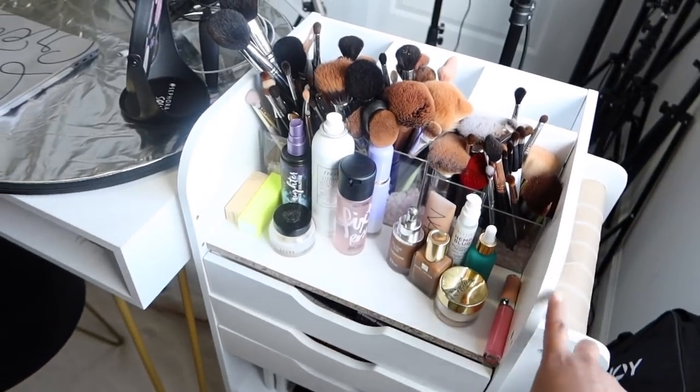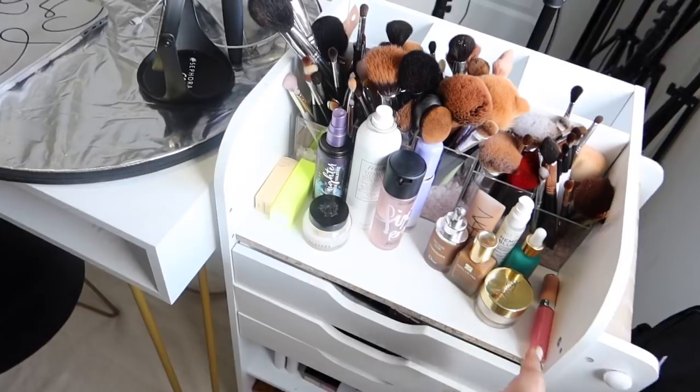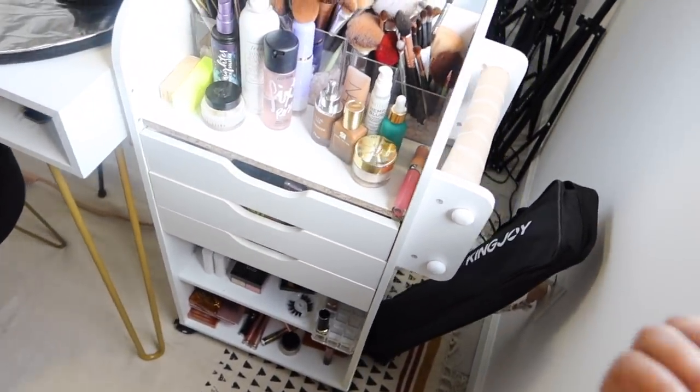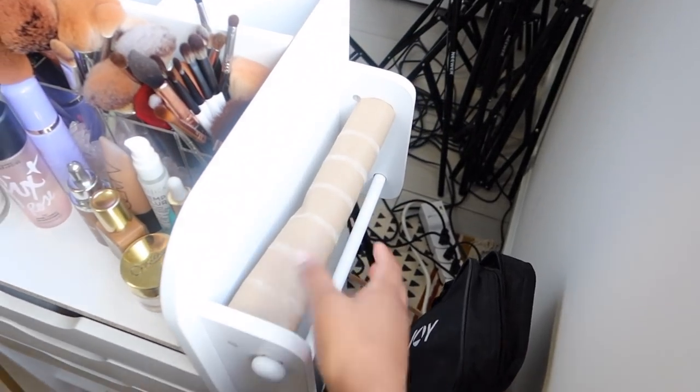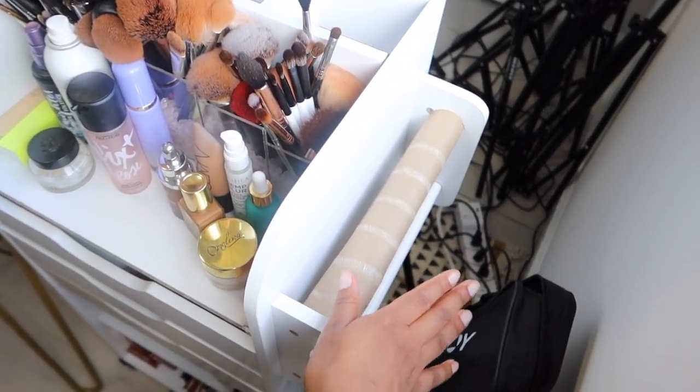I got this off Wayfair, and it's technically not designed for this. I think it's actually designed for people that do sewing or fabric, because it has this little thing on the side where you can put fabric. I usually have paper towels here, but I'm out right now. I just always found it so handy to keep paper towels here while I'm doing my makeup or filming.